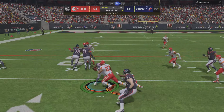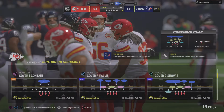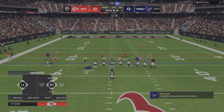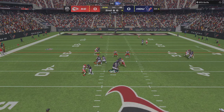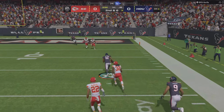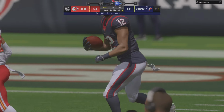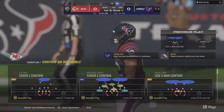Devin Singletary with his first carry of the game. And a really good show of force there as he gets through for 4 tough yards. Line of scrimmage, the 24. This is 2nd and 6. Now Stroud. He'll get this into the hands of Nico Collins. And finally down he goes as they work it inside the 10 to the 7. That'll be marked as a 27-yard pickup.